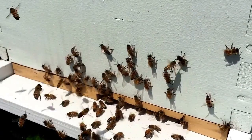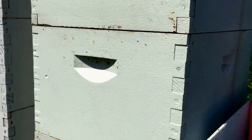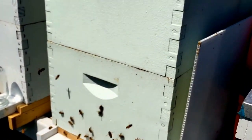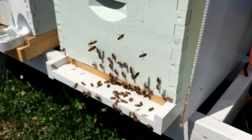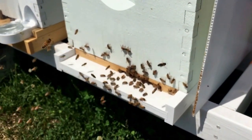This, believe it or not, is an 8-frame Langstroth hive. We've already got it 3 deep. I have it 3 because I had back surgery and I wanted to give them plenty of room so they didn't swarm. But I tell you what, they just are so vivacious. They just grow, they're prolific. They're just fantastic, queen laying the dickens out of the thing.